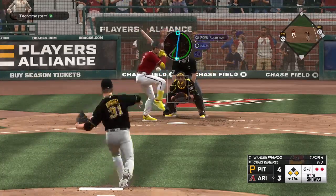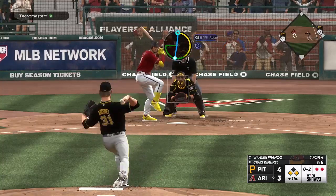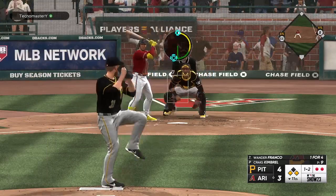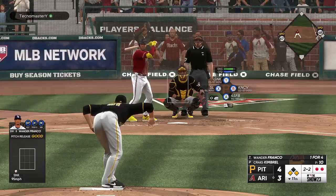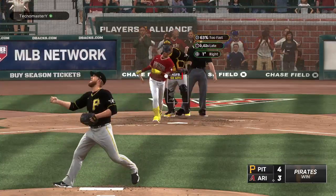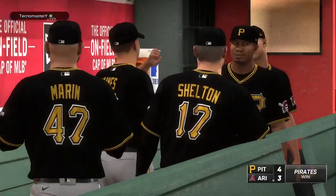Here comes the 0-1. They're down to their final strike. No balls, two strikes. And that one, ball one, almost got him. Two strikes. Down to their final strike. And now the ball count is even. Swing and a miss. And he's down on strikes. The tying and go-ahead runs are left aboard as this one is over.